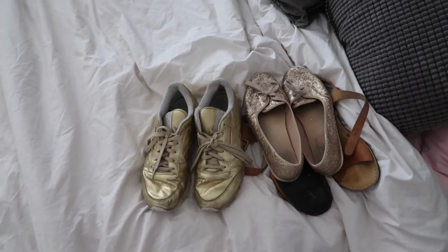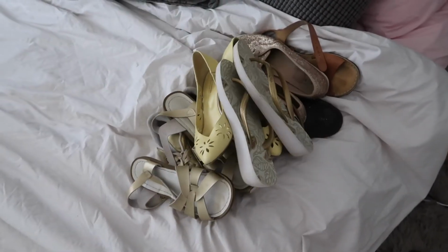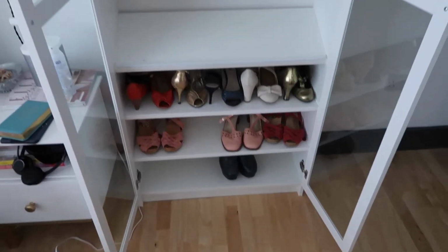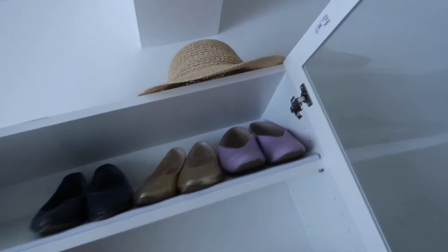Next purge, shoe cabinet. That's made some space. Oh, and I don't think I'm going to be needing my sun hat.